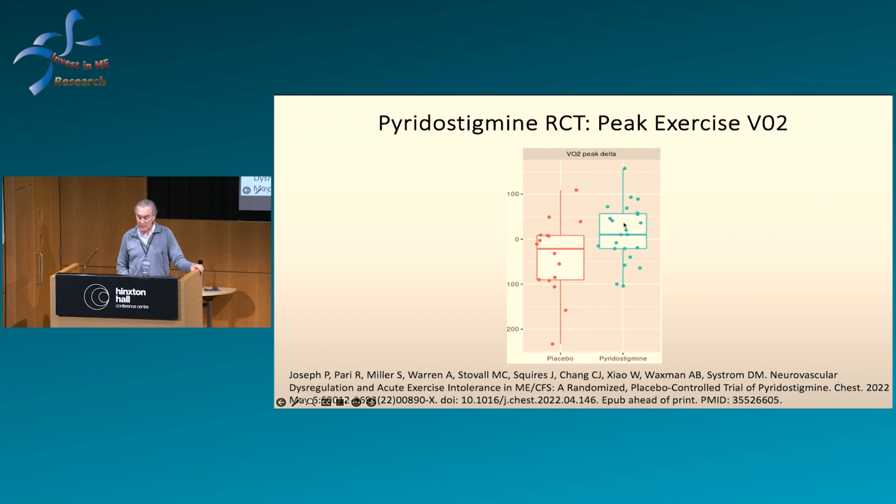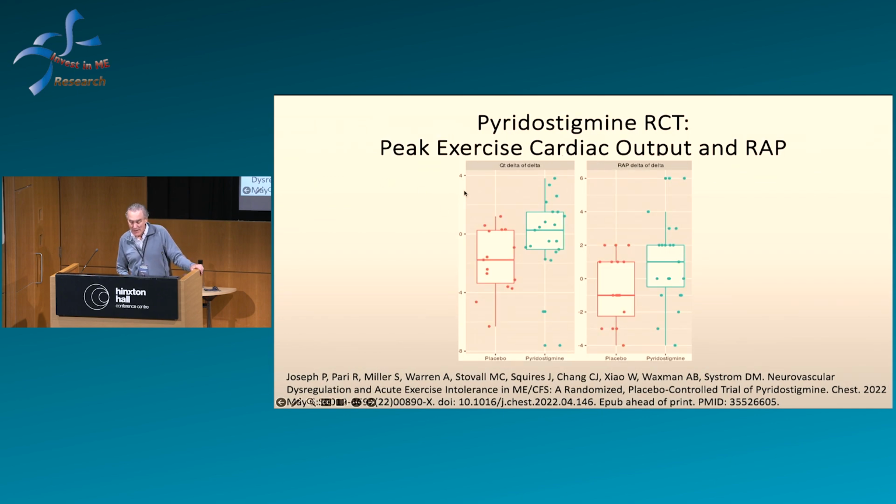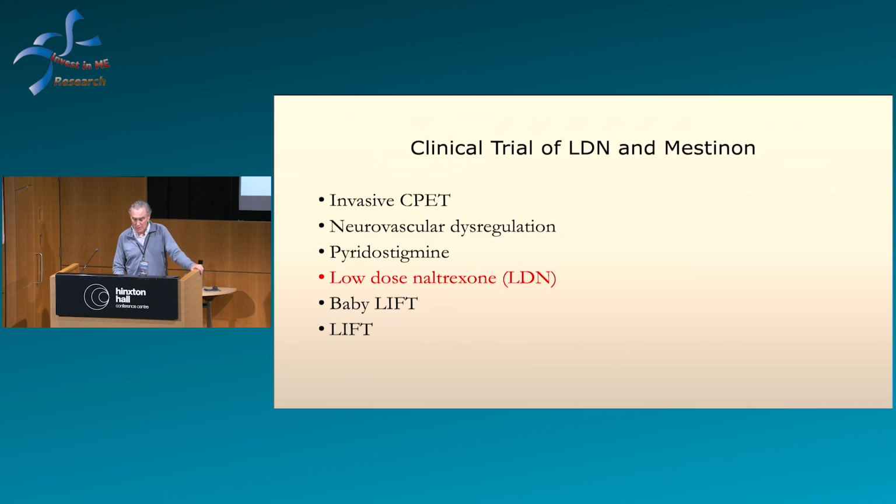If they didn't get drug, they actually were worse after, and we wonder if this is the beginnings of PEM, rumblings. The mechanism by which VO2 peak went up was cardiac output. It was higher if they got drug, lower if they did not. And the mechanism by which cardiac output went up, we believe, was better filling pressure, shown here with a right atrial pressure improvement. So this has led us to feel a little more confident in the diagnosis of neurovascular dysregulation, and pyridostigmine or Mestinon as a potential treatment.